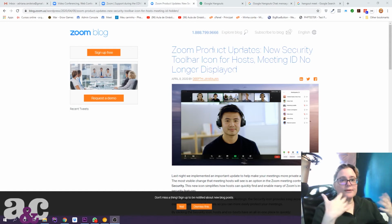So, in my opinion, the most important feature, whatever tool you're using, is their response time in fixing vulnerabilities. And I think Zoom, once the vulnerability was pointed out to them, they had a really good response time, in my opinion. Okay? But like I said, I understand if you're wary of using them.